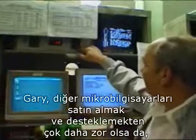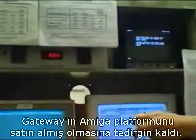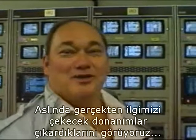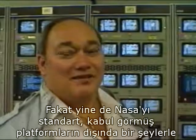Although not as easy to purchase and support as other microcomputers, Gary and his team remain cautious about Gateway's purchase of the Amiga platform. I think we've gotten a little feedback from Hal on it. We haven't been in contact. If we start seeing that they're actually shipping some hardware, we'll get interested then. But again, it's an uphill battle trying to convince NASA that they want to go with something other than one of the standard accepted platforms.